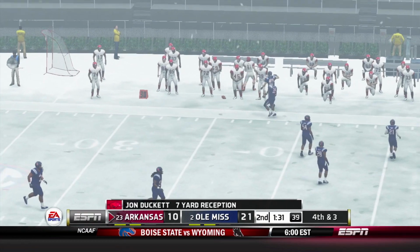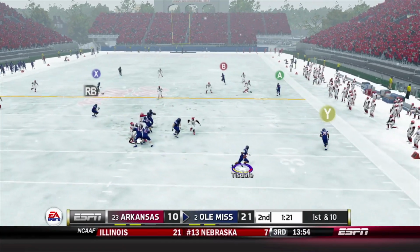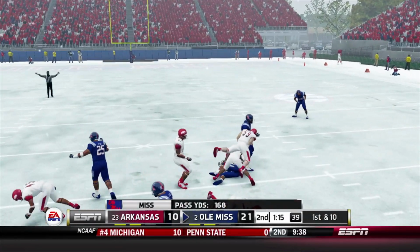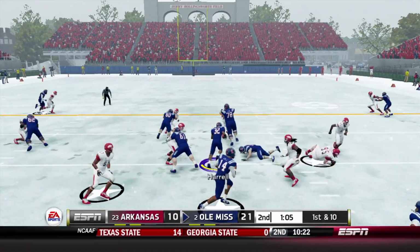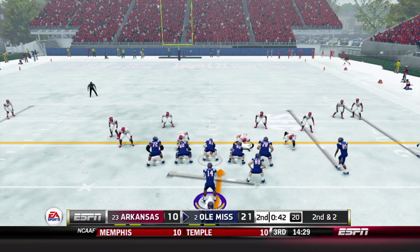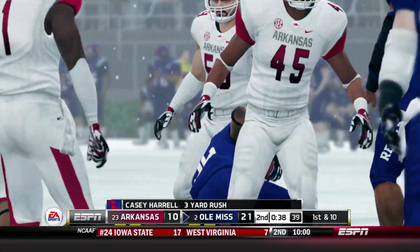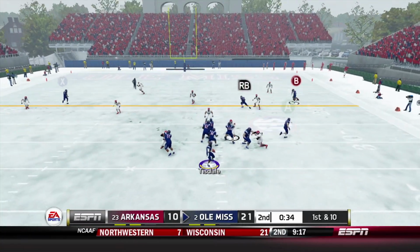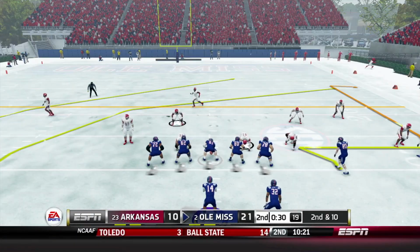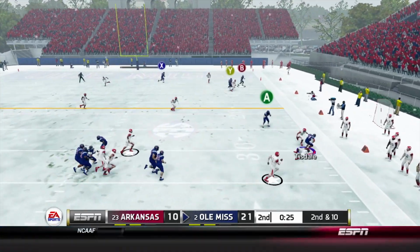He's out of bounds at the 35. Now he tries to buy some time. Throws complete. He's got space to work. He's tackled at the 40-yard line. Go with a run, and that'll be a gain of 9. Down he goes at the 28-yard line. He scrambled. He's on the run. They bring him down.